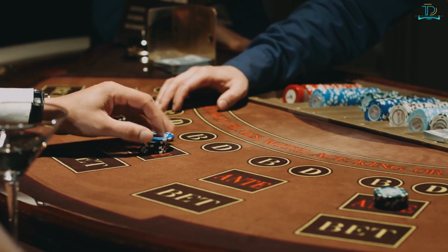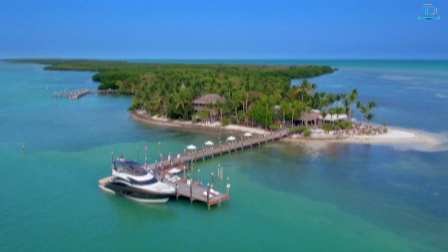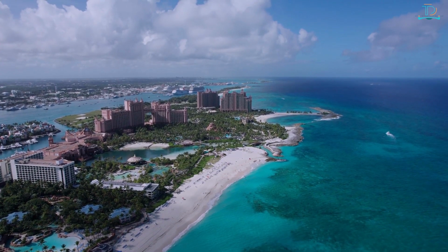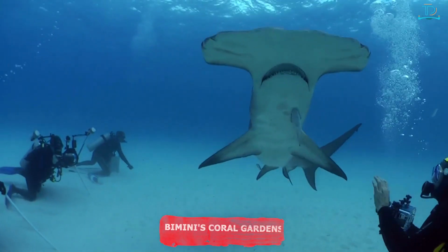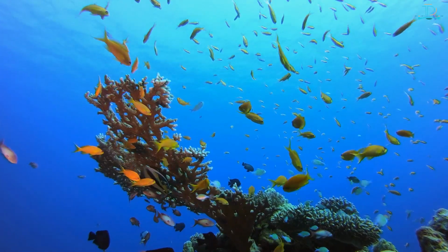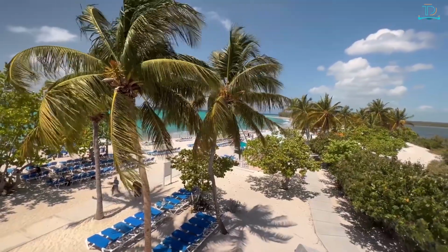The addition of casinos to the Bahamas attracts those looking to burn through or win some cash. There are plenty of slips available for those traveling on exquisite yachts. Those looking for outdoor adventure can leave the luxury behind and check out Grand Bahama's reefs or Bimini's coral gardens. Sport fishing is also popular, and lounging on pristine beaches is always an option in the Caribbean.